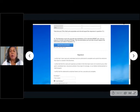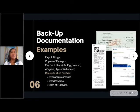Now, I want to make sure that everybody is really clear on the different types of backup documentation that we will accept. Anything like payroll findings, copies of receipts, electronic, whether it's like Venmo or Apple Wallet, must contain the expenditure amount, the vendor name, who you purchased the good or service from, and the date of purchase. This is really, really important. Those are the three items that we must see with receipts.